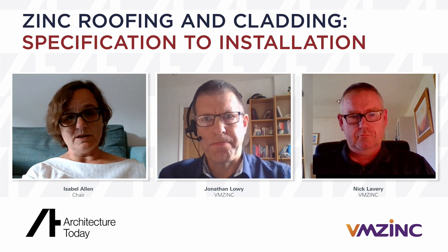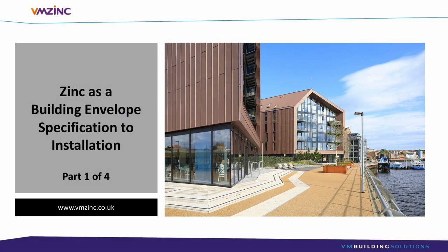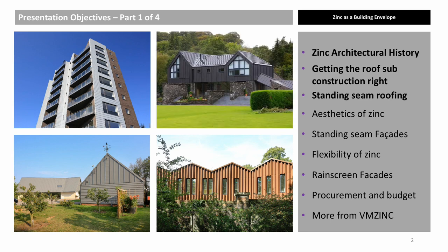Now let's begin with part one. Zinc as a building envelope, specification to installation. In part one, we'll cover zinc's architectural history, the roof substrate, and standing seam roofing. Some examples: interlocking panels at Holes Bay Pool, standing seam at Water End in the Lake District, bespoke rain screen facade in London, and standing seam in Maldon, Essex.